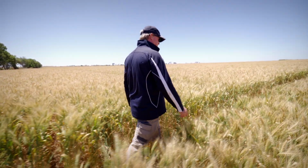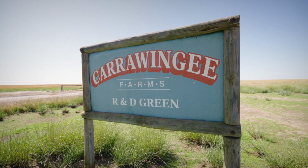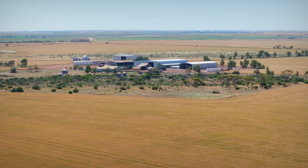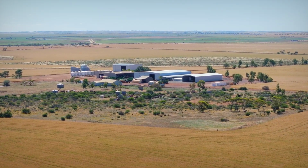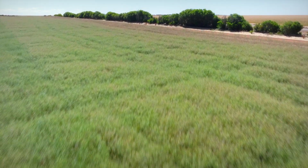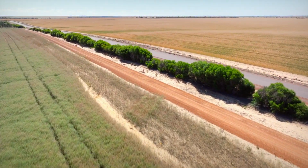My name's Brady Green. This property is Carrawingie Farms. We're 5th generation farmers, so we moved around a little bit, but in 1988 we moved to this property. Prior to that, we farmed in Killarney, and prior to that we farmed in York, Gunderton. We're 50 kilometres northeast of Geraldton, farming wheat, lupins, canola.